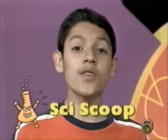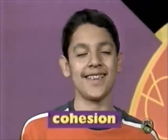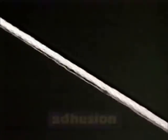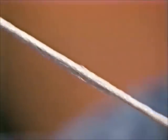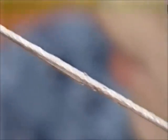Here's the science scoop on why this works. Water molecules have a strong attraction to other water molecules. This means that they stick together really well. This is called cohesion. Water can also stick to other materials, like string. This is called adhesion. That is why when we pour the water down the string, it stuck to the water molecules on the string and the string.